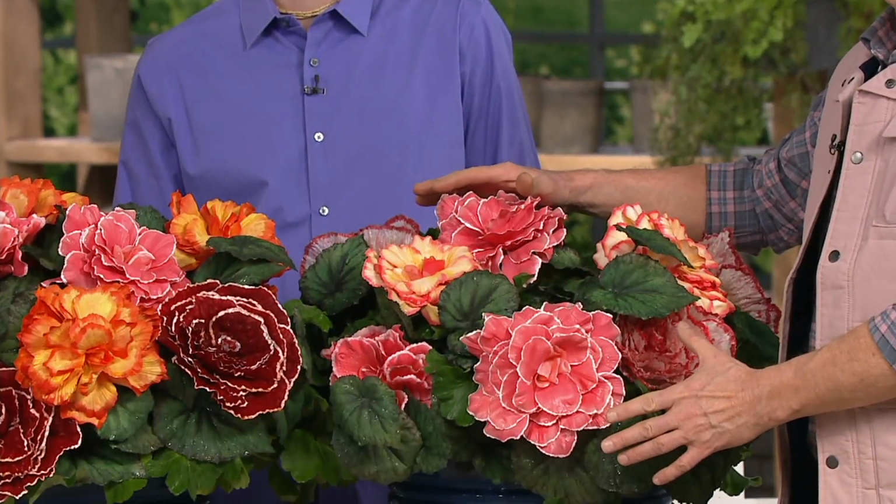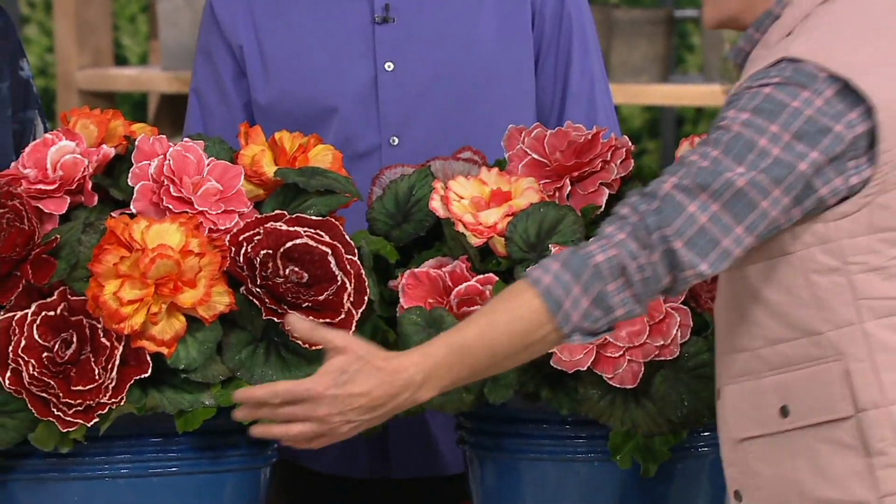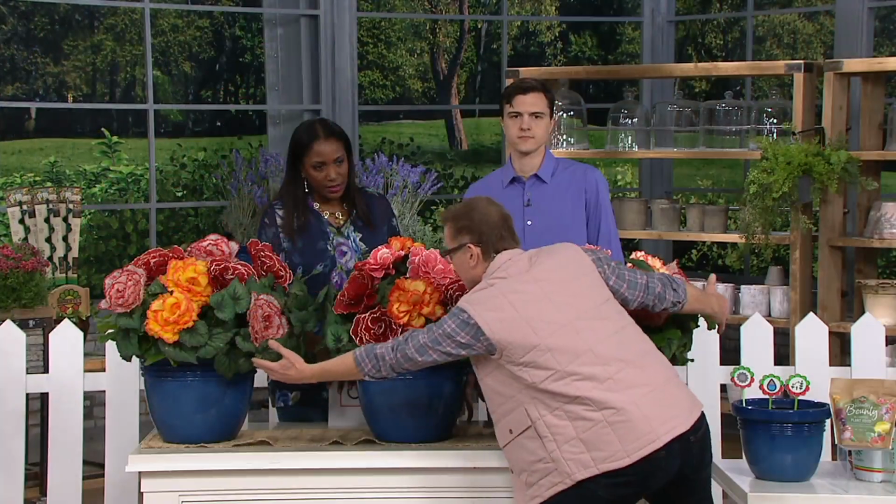Hey guys, I just wanted to point something out: what you're looking at here is 3 bulbs in each one of the pots. Oh, good, okay. So just to let you know, everything on these tables that I'm trying to get my arms around, this is what you're going to get. You get all of it, this very first season.